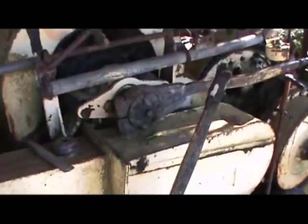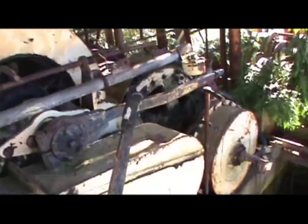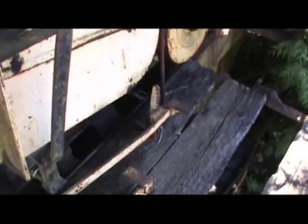These are the last of the real yarders. No air controls here. Heck, no operator seat here. This is a half stand-up job. Those are the brakes on the bottom. Mainline and haulback.